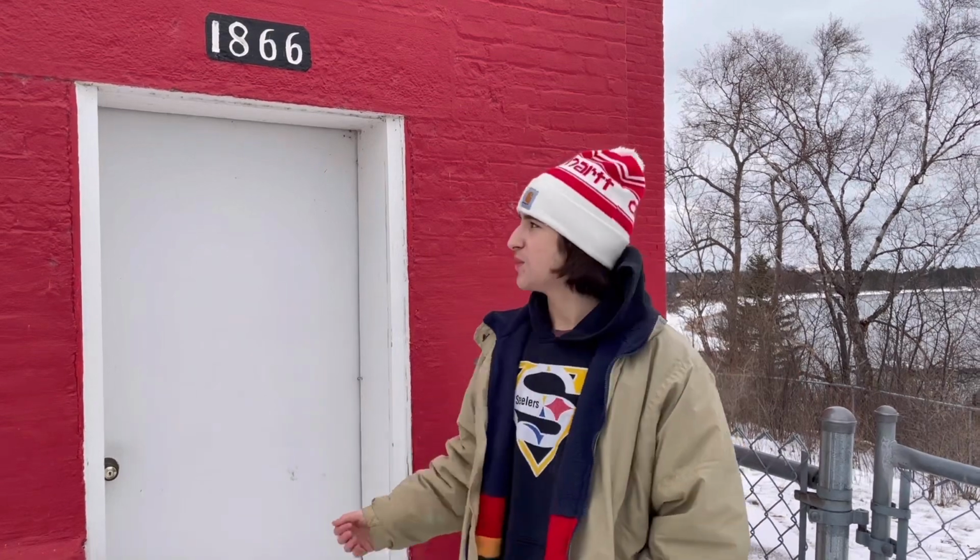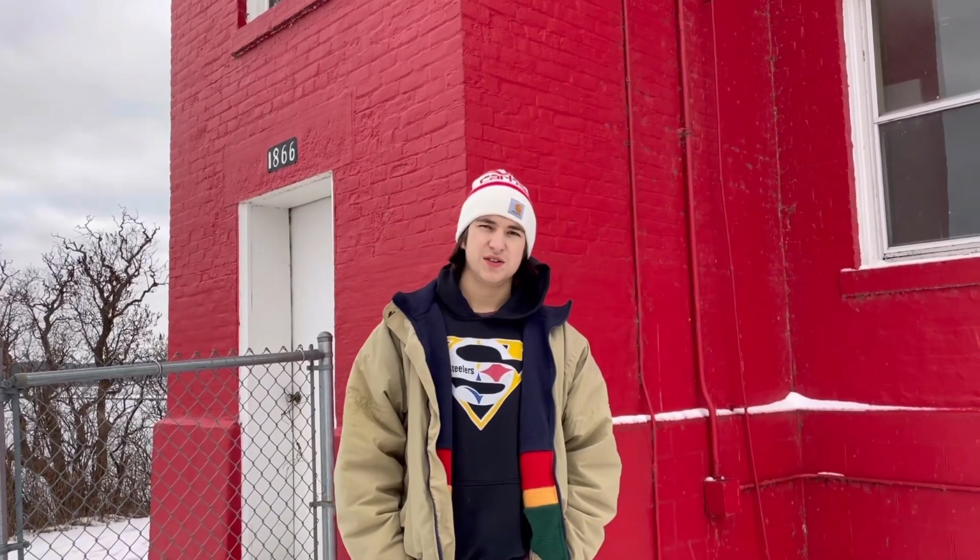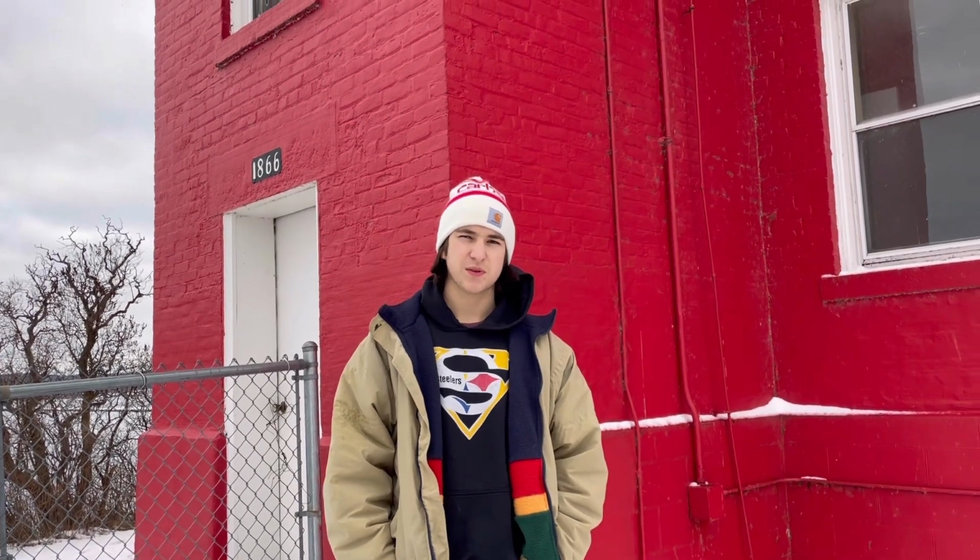Here behind me is the Marquette Harbor Lighthouse. It's located right off the coast of the mighty Lake Superior. It was built in 1853, then rebuilt in 1866. The lighthouse you see here today is not the original lighthouse. It was first built in 1853 and was a simple stone schoolhouse structure. The first rendition was built 4 years after Marquette was founded.